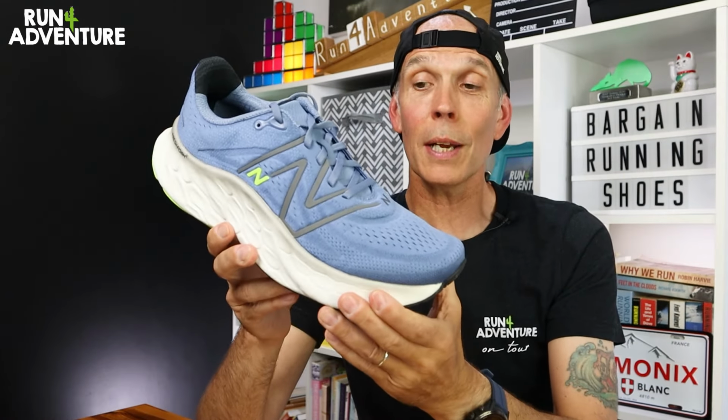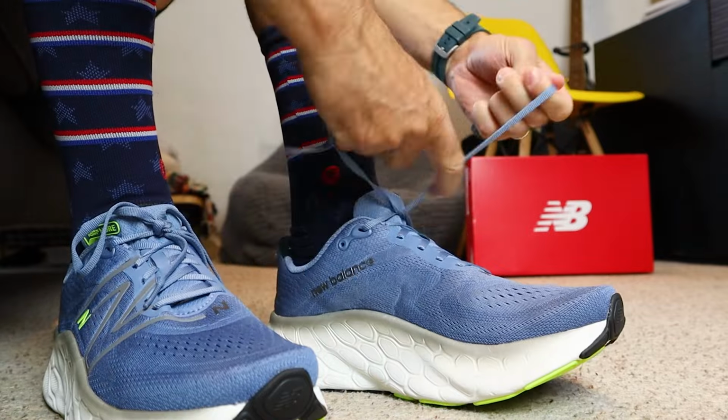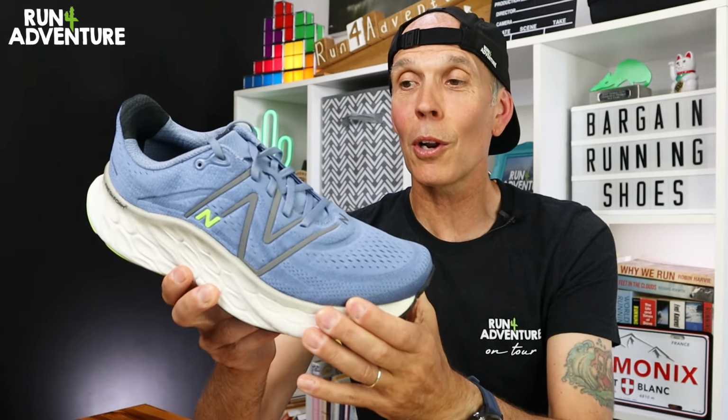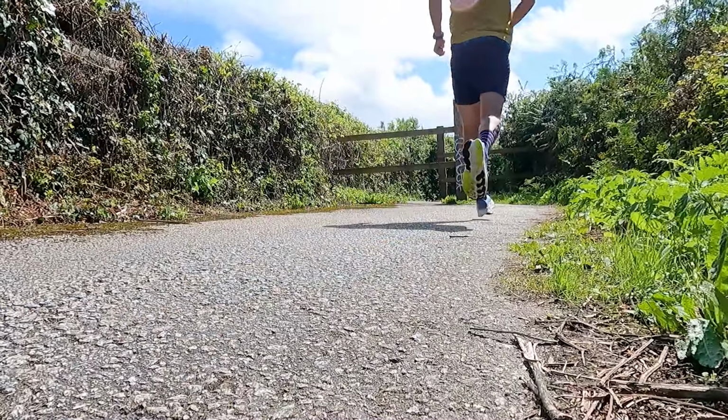Obviously, these are a pretty one-dimensional running shoe. You know, I wouldn't want to lace them up for speed work or intervals or even race day, but it does make a very comfortable option for those slower recovery runs or those steady long runs throughout the week.